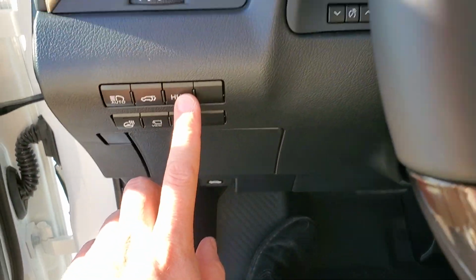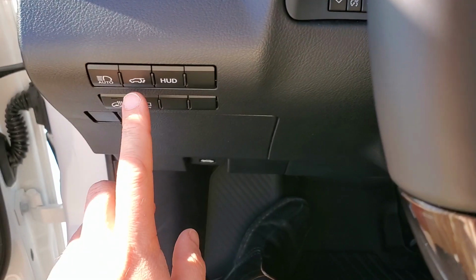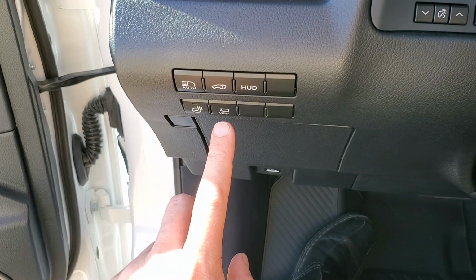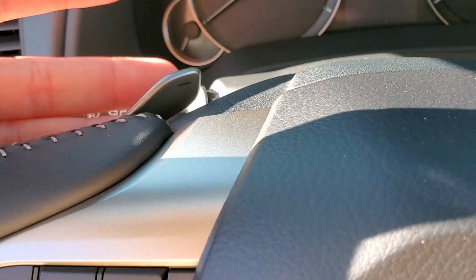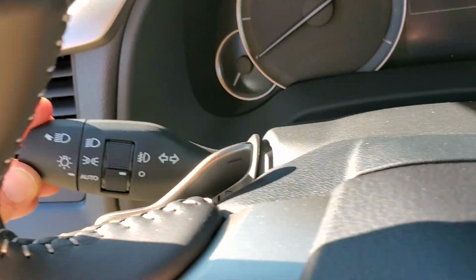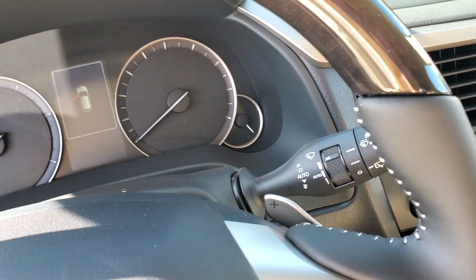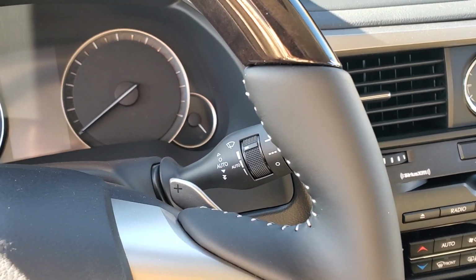You get heads-up display on the front windshield that'll display just up in here. You get the power tailgate open and close you can do from here, automatic high beams, 360 camera, heated steering wheel. It's got the paddle shifters, rain sensing headlight wipers, or rain sensing windshield wipers.